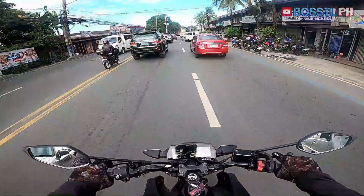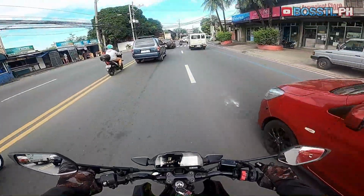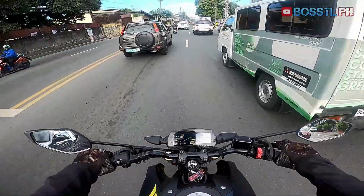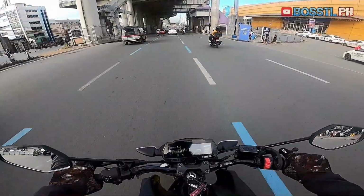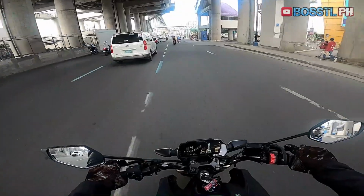Now traversing through traffic, since you are perched high on the bike, kitang-kita mo yung vehicles in front of you. You wouldn't really have any problems with the side mirrors as well, kasi hindi naman siya nakaprotrude palabas.